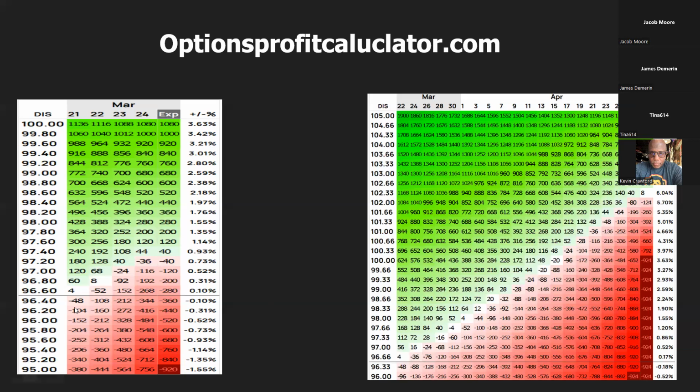If you buy a same week expiry and it jumps up to 100, now you're at 1100% gain. So you've doubled your money essentially. But that's the risk you take. And that's the risk to reward of longer expiry dates and shorter expiry dates.